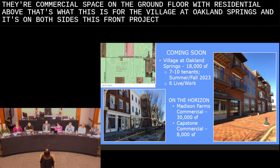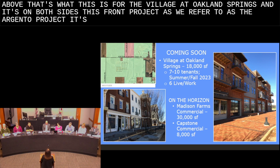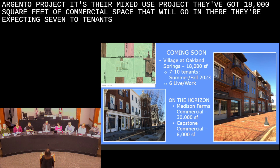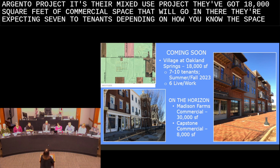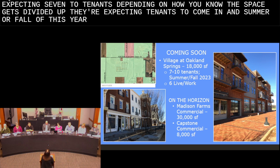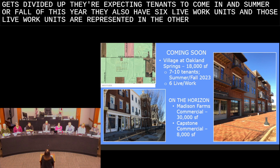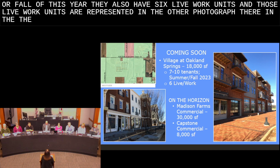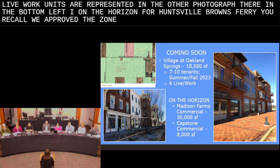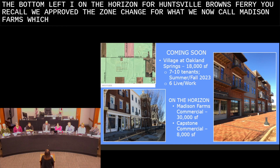This front project, which we refer to as the Argento project, is their mixed-use project. They've got 18,000 square feet of commercial space that will go in there. They're expecting 7 to 10 tenants, depending on how the space gets divided up. They're expecting tenants to come in the summer or fall of this year. They also have 6 live-work units, represented in the other photograph in the bottom left. On the horizon for Huntsville Browns Ferry, you'll recall we approved the zone change for what we now call Madison Farms, which is the project to the east.